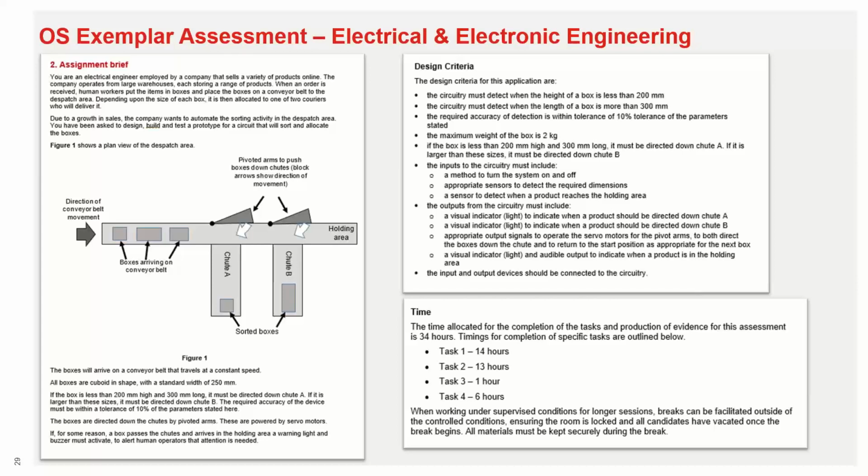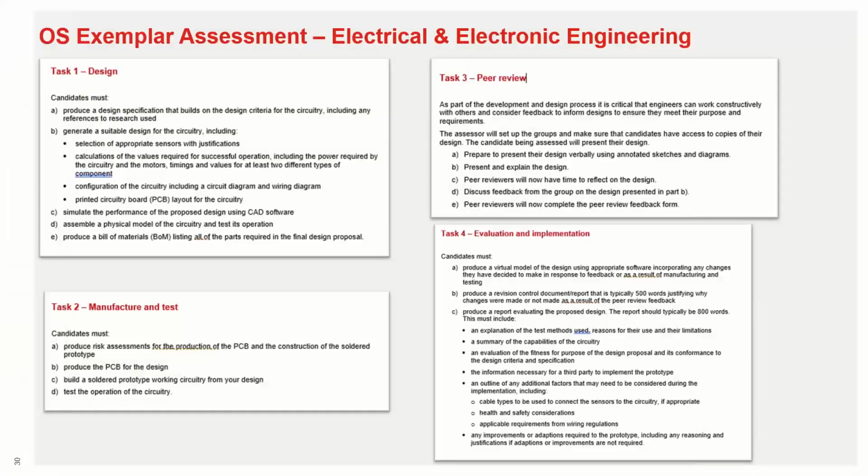And again, we've got that time allocation. So task 1, 14 hours, task 2, 13 hours, task 3, 1 hour, and task 6, 6 hours, total hours of 34 hours. So with this one, it's the same process. So design sensors with justification, configuration of the circuit in CAD software, assemble a physical model of the circuit and test its operations, and also then produce a bill of material.